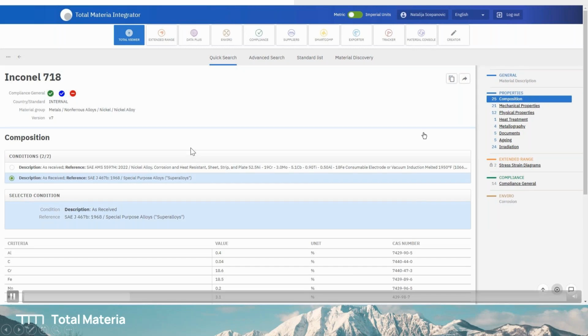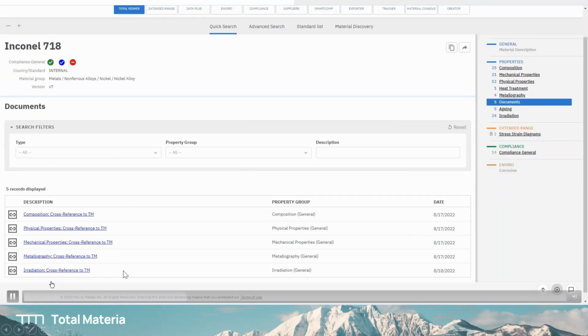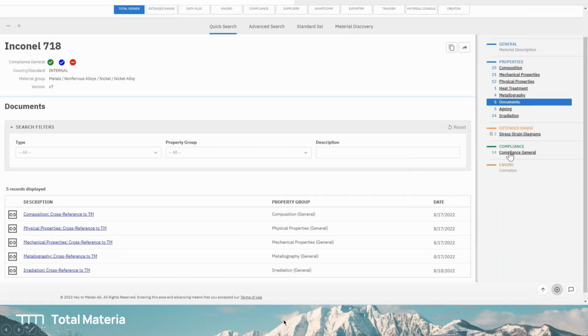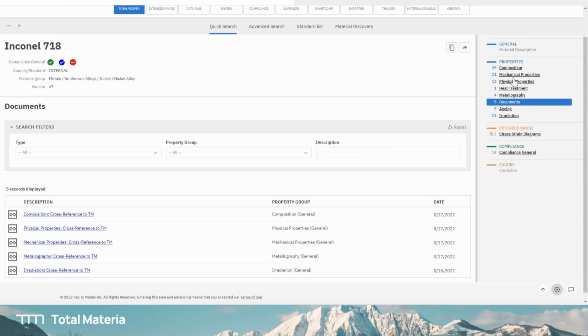Here you will see this user has no access to stress strain diagrams. Some users might not be able to use or to see chemical compositions or some documentation that could be highly important information here that, well, maybe you don't want everyone to see, of course, and you can easily set all these details. User management is very important.